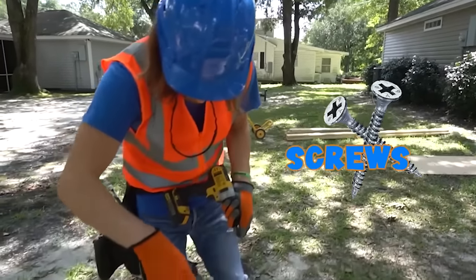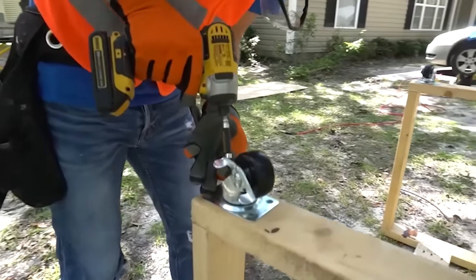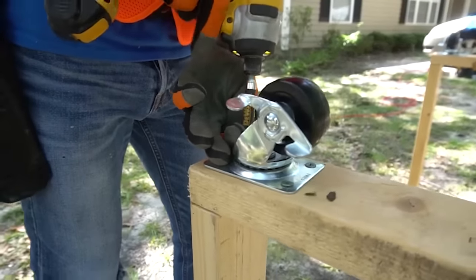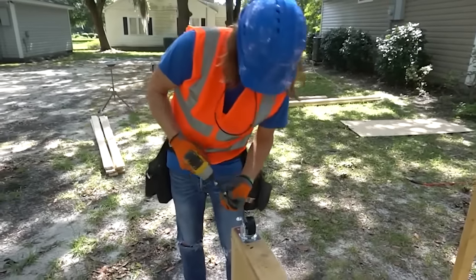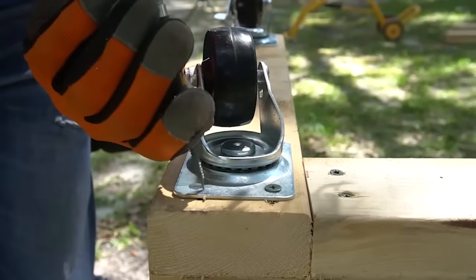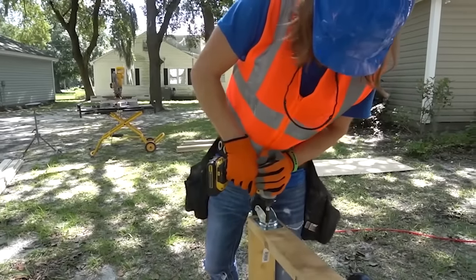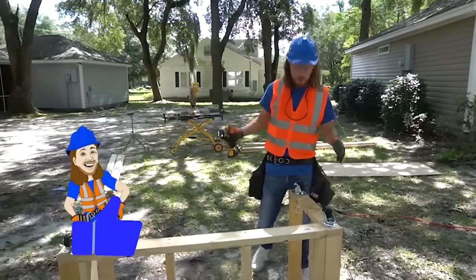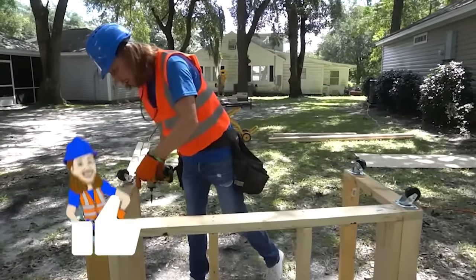And each one of these wheels have four holes and one screw goes right inside of the hole there, just like that. All right, and let's screw all these in. There we go. The last wheel, all nice and snug. It's all set. We got all four wheels on. Those are pretty awesome. Be able to roll that down the road anywhere he wants to go.